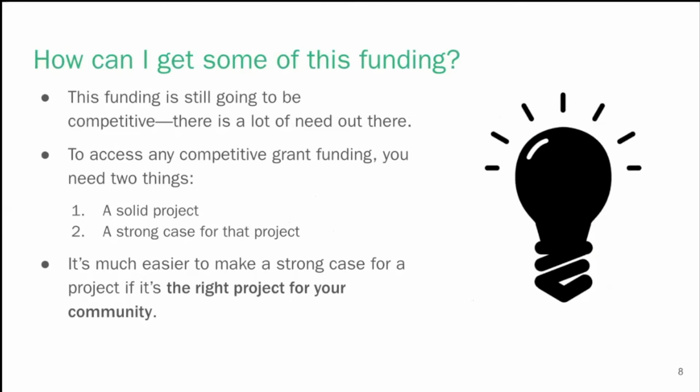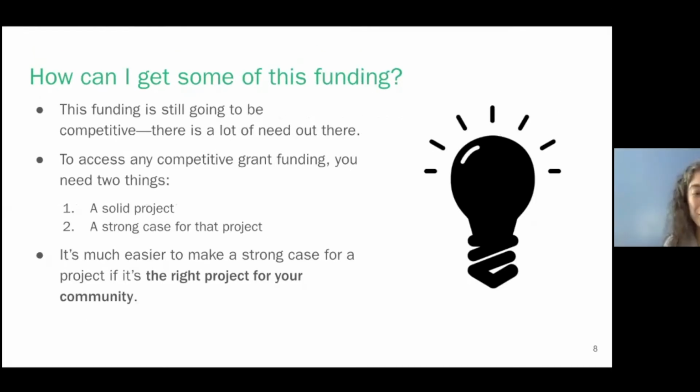Lots of communities are going for this money. It's still going to be competitive. You still need to have a project that's going to be a good fit for the opportunity and a good fit for your community. I like to say that to get a grant, you need two things. You need that strong project and you need a strong case for the project. And it's so much easier to make that case if it is indeed from the beginning the right project for your community.